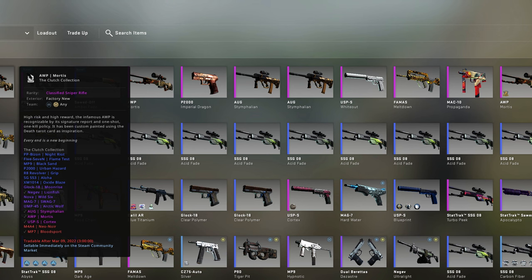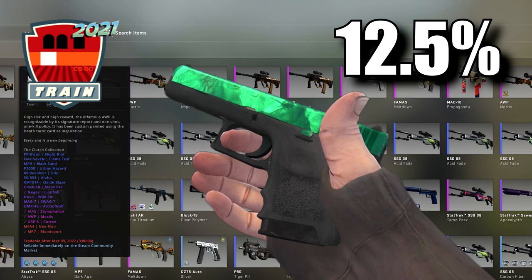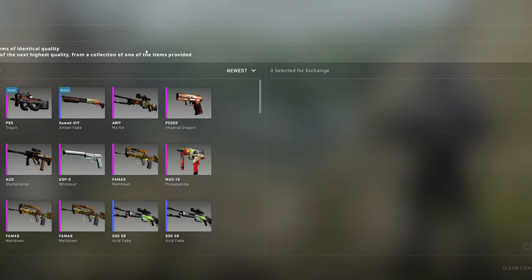So the next one, you've seen a bunch of these. Glock Emerald. This is a 5-5 split, going for the Factory New Emerald. It costs $250 at the time of recording, so it's still incredibly expensive, and we have a 12.5% chance to hit it. So that's the only profit. M4 Mecha Industries is also break even.